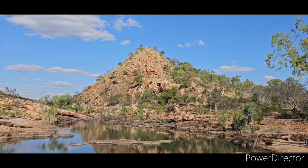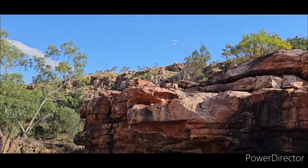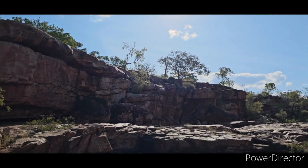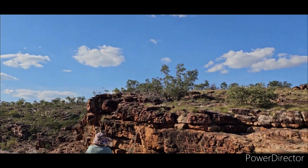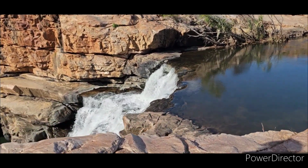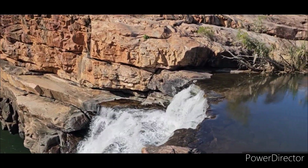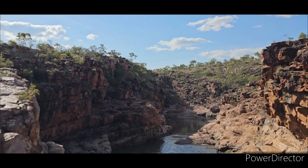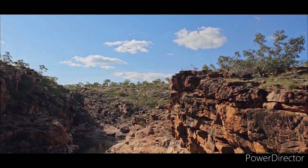Here we are, this is Bells Gorge, swimming holes. You can hear the waterfall in the background, we'll come around and get a shot of that. I'll get a shot of the waterfall. Let's do it. That's the waterfall. Spectacular. I love it.